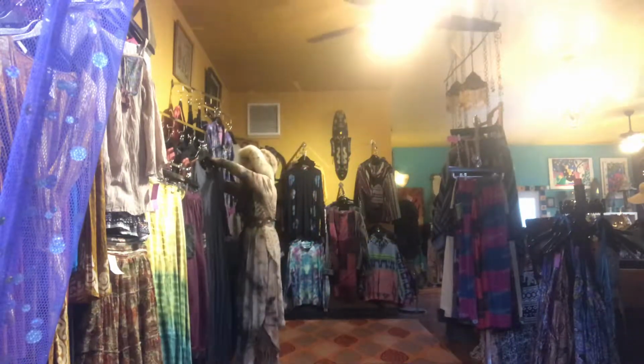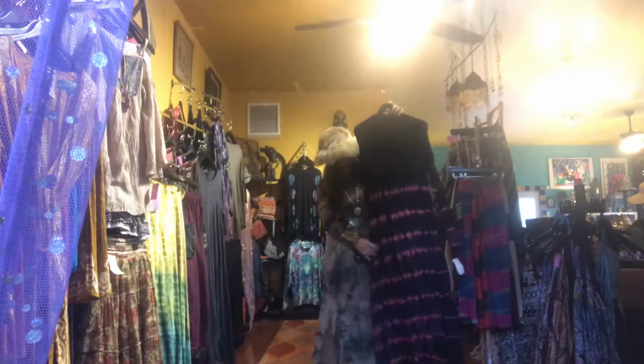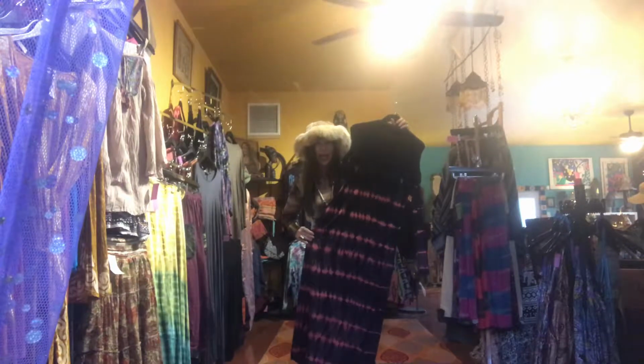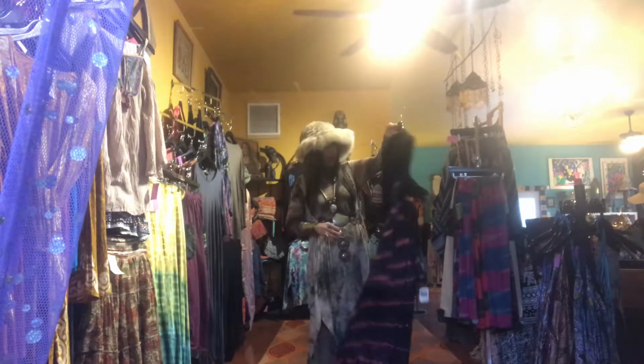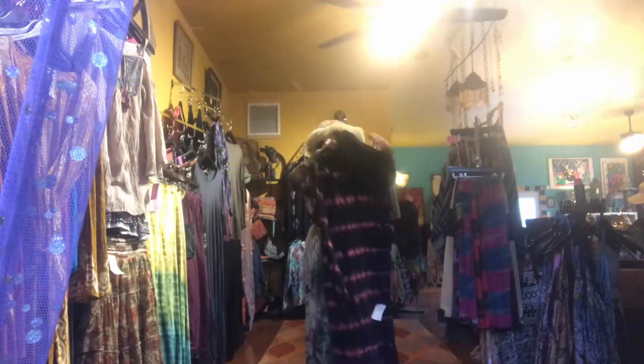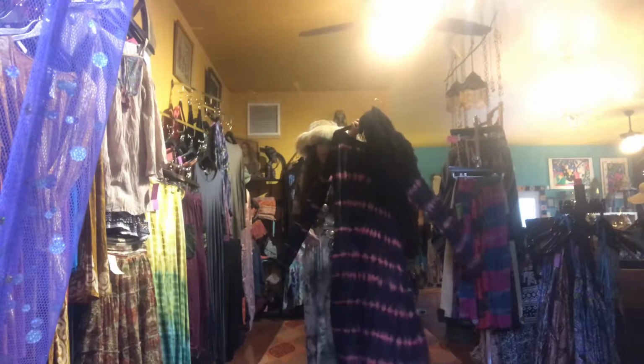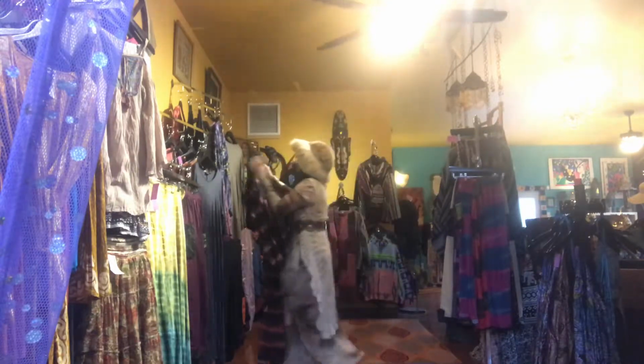Now, if you're looking for something with a little color, this is one of my favorites. Look at this. How great is that? This is like a t-shirt dress. And I absolutely love this dress. And I put over it, just so you know, this doesn't come with it, this is a shrug that I put over it. So that would be the dress. Okay? How cool is that?